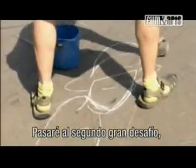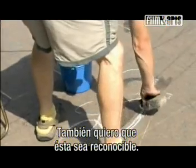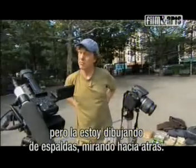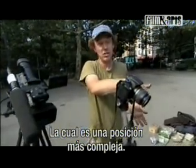I'm going to go on to big challenge number 2, which is my second figure. This too I want to be recognisable, and I'm feeling very insecure that it will do, but I'm drawing her from behind looking back, which is a more complex position.